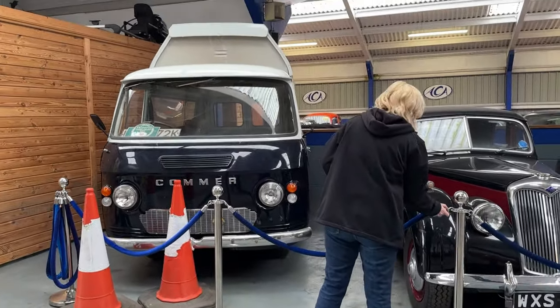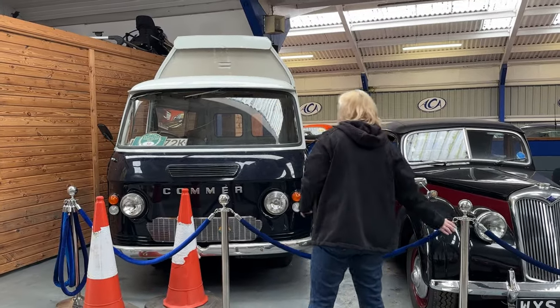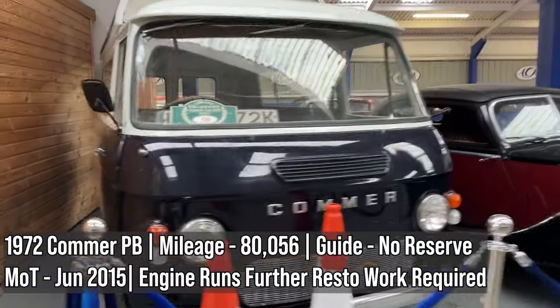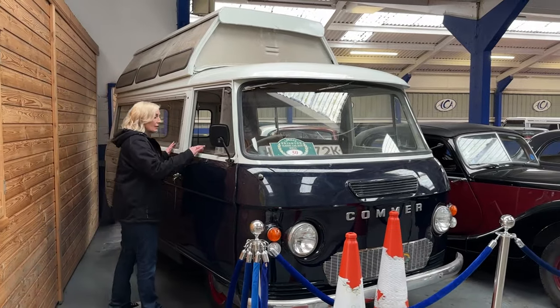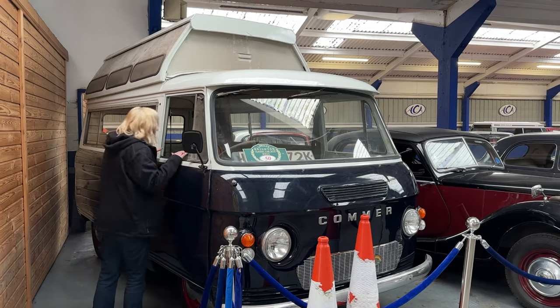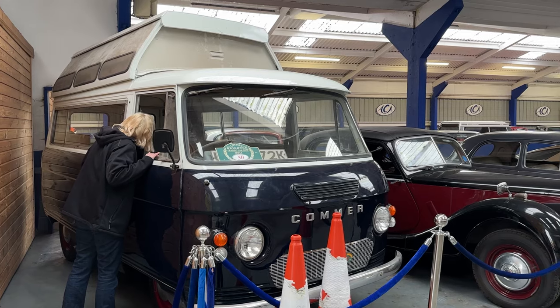Talking of ones it'll fit in, we can go around this side. Look at that bad boy. Now this is a cool-looking van, isn't it? The Commer PB, would it be? I believe so. And someone started on this, haven't they? Converting it, I presume, into some van life, motorhome style. Well, no, it's a camper van. If you look at the roof, I think that's probably from factory. Oh, right, okay.